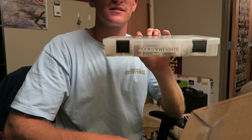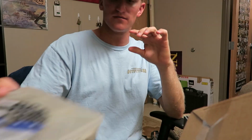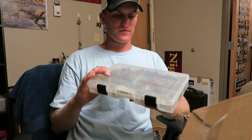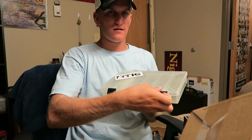Thin blue line terminal tackle box. Back the blue, support your police officers. Can't go wrong having a jig box, especially in the southeast. All through Alabama, South Carolina, a jig box is gonna get you well. Arctic coolers, got support.